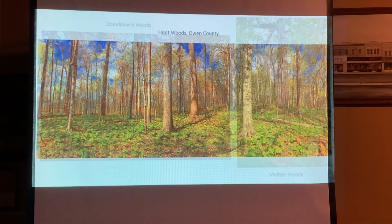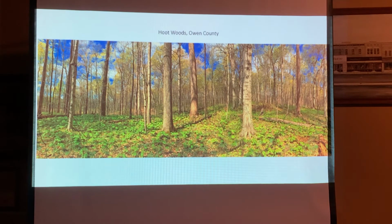Another one of our nature preserves, which is close by. It did it again. Oh, I'll have to get after this thing.